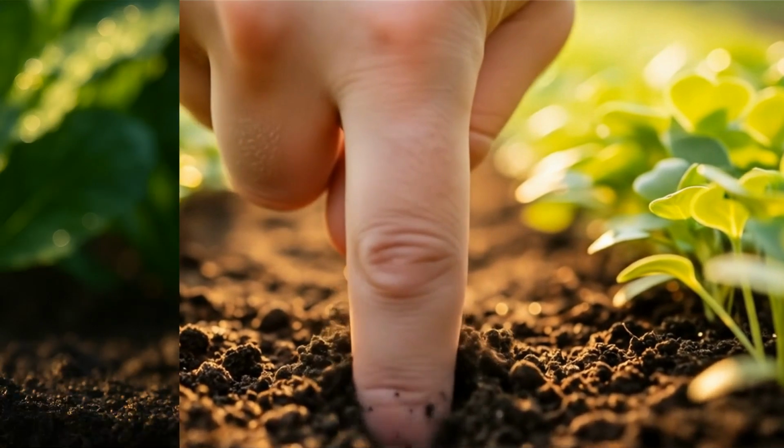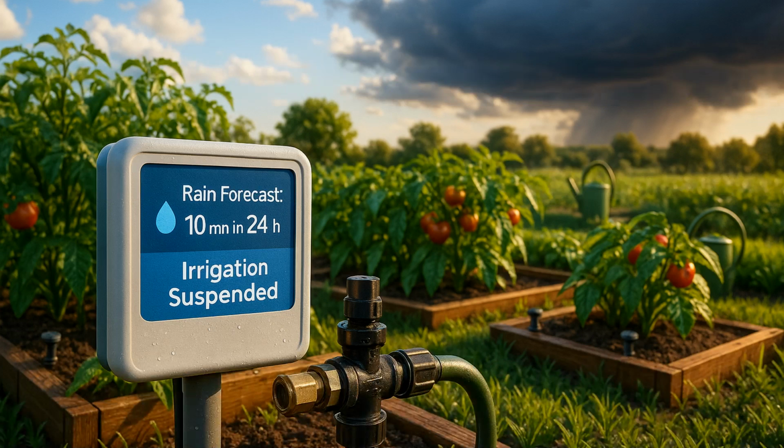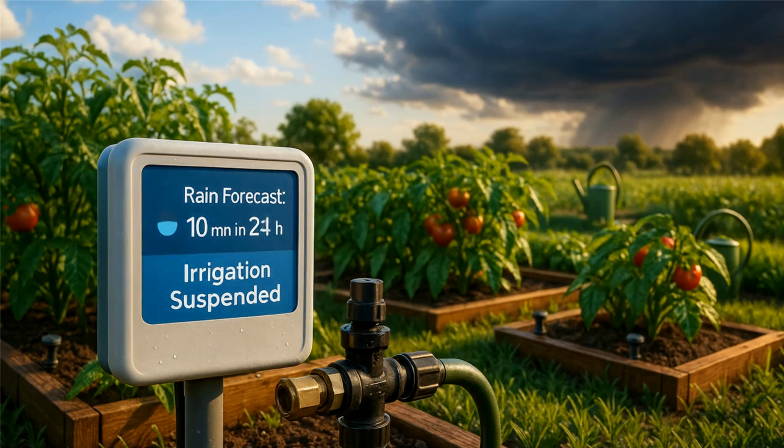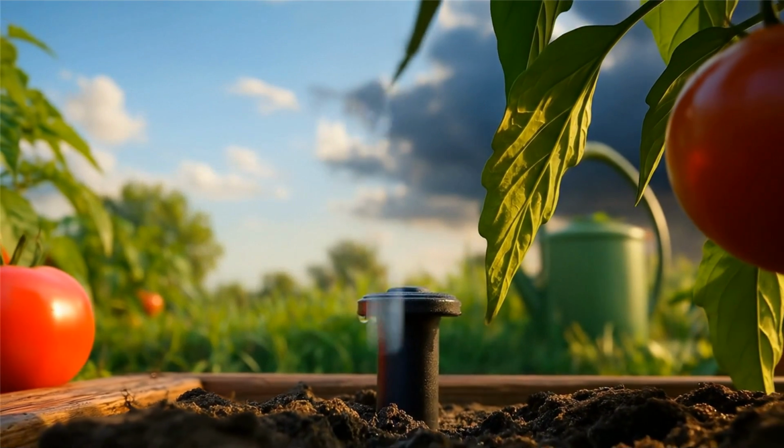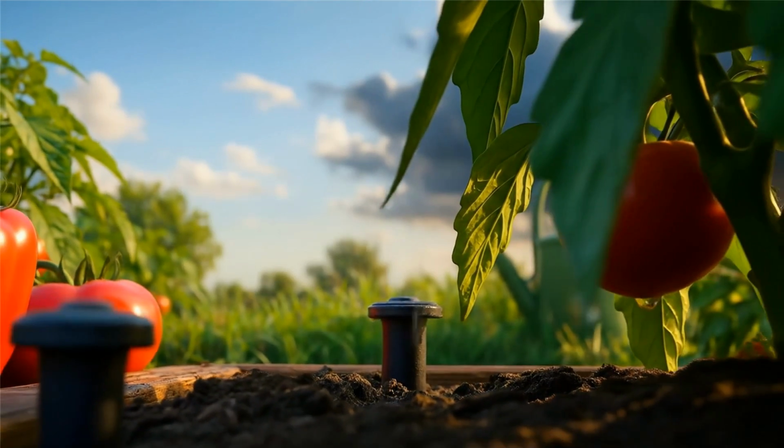For precise numbers, install a tensiometer or capacitance sensor at 10 and 20 centimeter depths. Maintain matrix potentials between -10 kilopascals and -30 kilopascals for annual vegetables. Perennial berries can tolerate readings down to -40 kilopascals between flushes. Synchronize to weather. Suspend irrigation 24 hours before a reliable 10-millimeter rain event. Michigan Extension documented 18% annual savings simply by linking valves to NOAA forecasts.